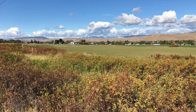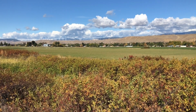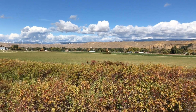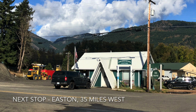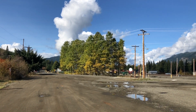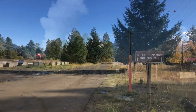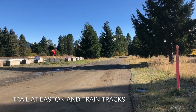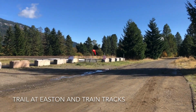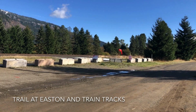I've driven about 15 miles from Kittitas. I'm now in the little town of Thorpe, and here's another access point for the trail. I'm in the next section of the trail. This is by the little town of Easton. And there's some current train tracks just parallel here.